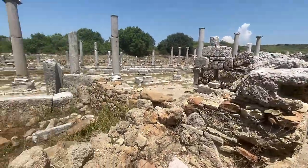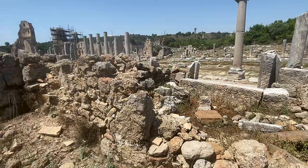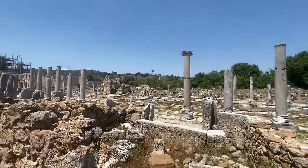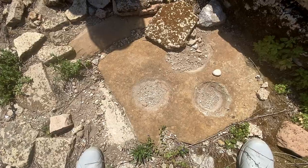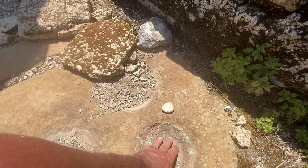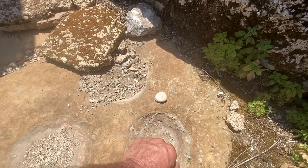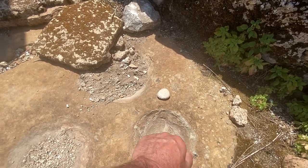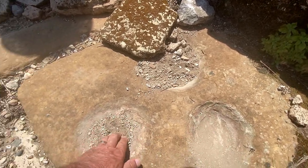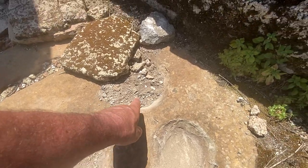Lots and lots of loose rocks. Very dangerous. There she is. I found her. Here's a curious thing. So we have three, what looks like areas. That's pretty smooth. I got a feeling somebody milled. Maybe they made their breakfast here.